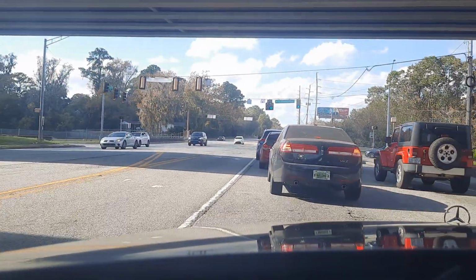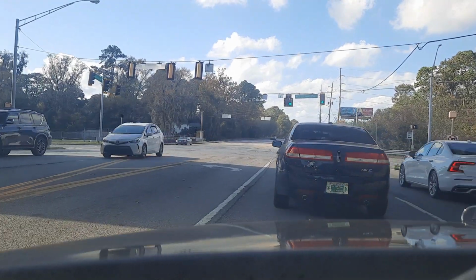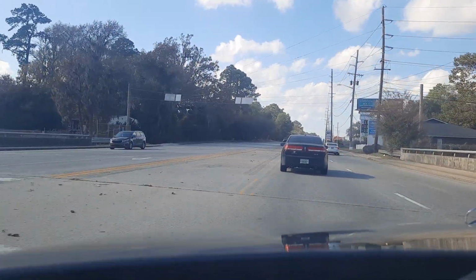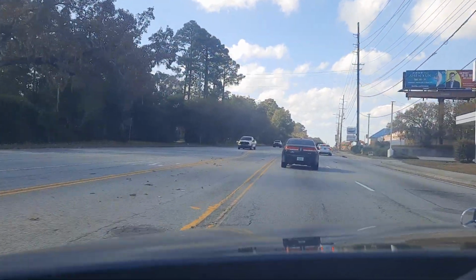So another big problem, everybody, I've had a number of these, people always ask about delayed shifts on the transmission. This thing shifts perfect. There's no delayed shift, there's no kick, there's no slip. It is right on the money.